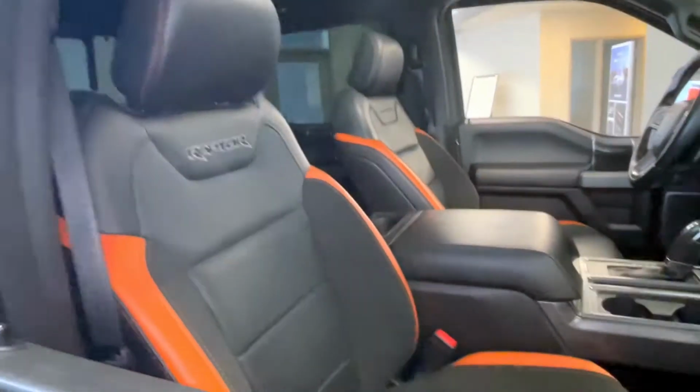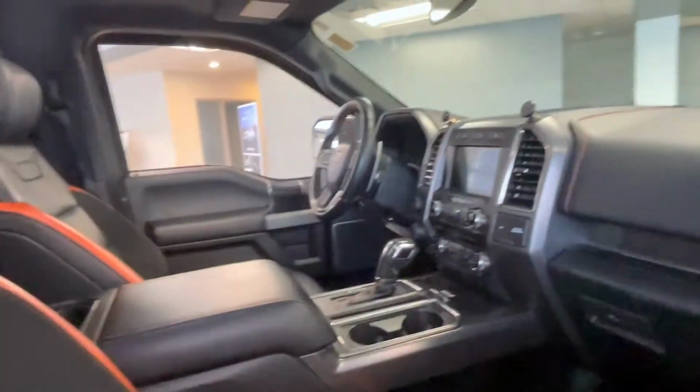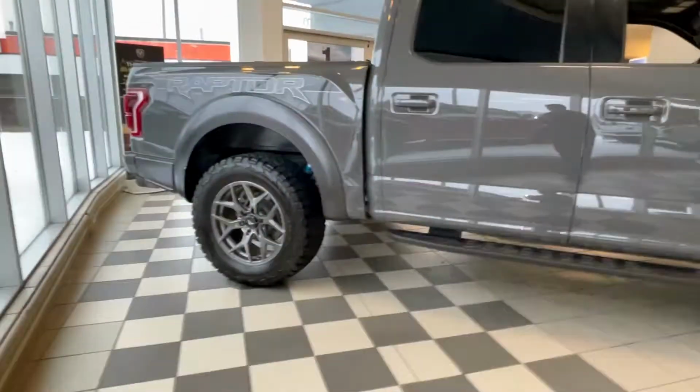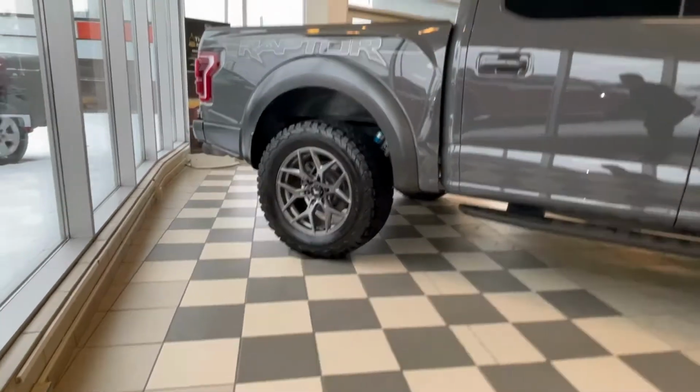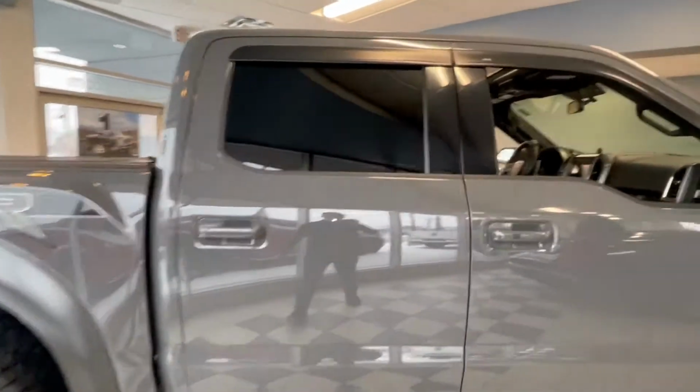Nice orange trimmed leather seats with cooled and vented features, dual pane panoramic sunroof, trailer brake control, 360 camera, hard tonneau cover, off-road style side steps. You have big nice polished aluminum wheels, and let me show you how huge the back seat is on this.